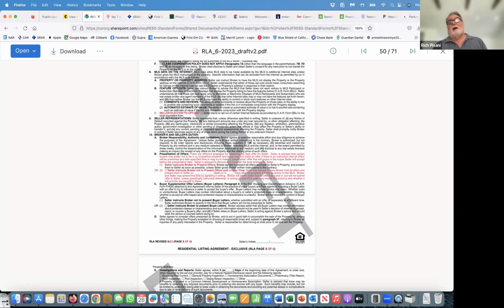Not all sellers are the same. There are going to be those sellers who say, well, I don't care what this buyer says, let them go away. Some sellers are ticked off by that. So it encourages a conversation about a strategy. And so you guys should be thinking about how you're going to address this, because it's now in the listing agreement.